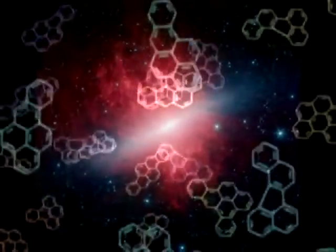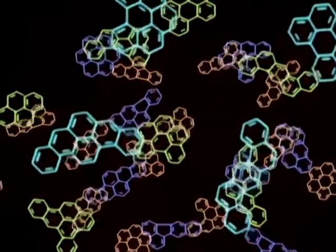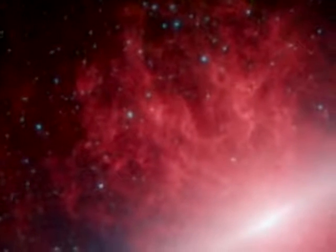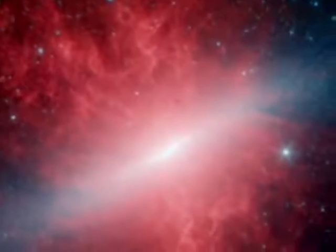This dust is made of organic compounds, similar to those found in car exhaust or on a barbecue grill. The cigar is indeed smoking, and its smoke reveals the same elements that make up planets and even people may be escaping into intergalactic space along with the gas.